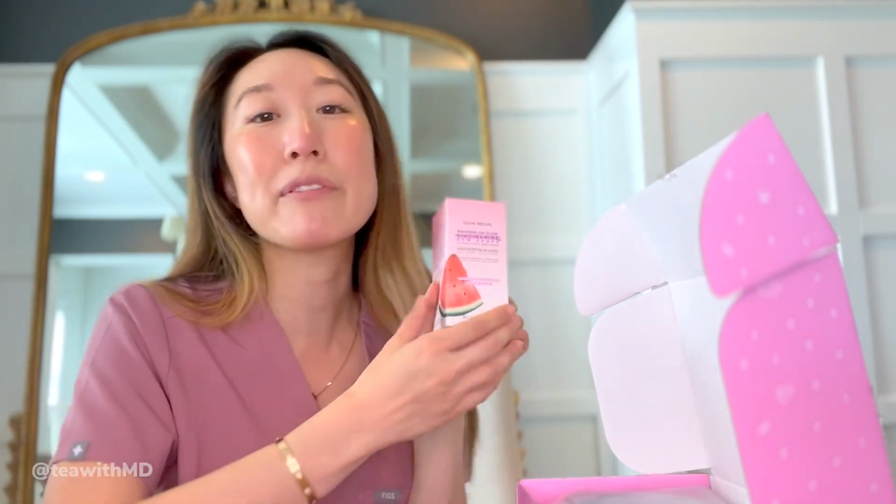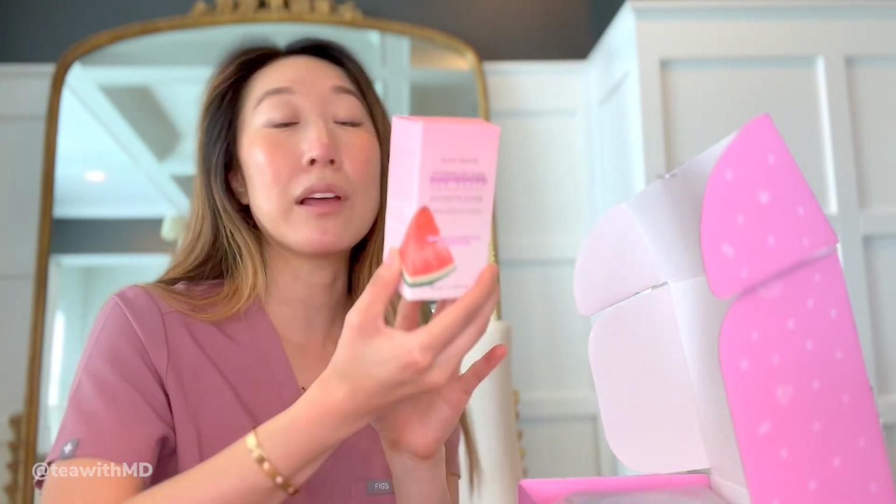I see people talk about this incessantly, so I've never actually tried it, and I'm very excited to try it. Their trick is that you can mix this into your foundation, or mix it with your blush, or mix it with your bronzer, and it basically provides that extra boost of hydration to whatever your makeup is. Or you can use it alone as a serum.